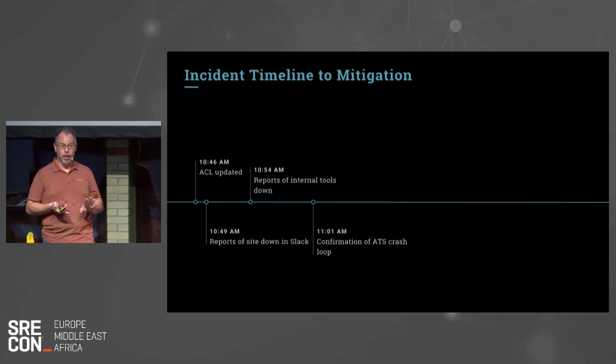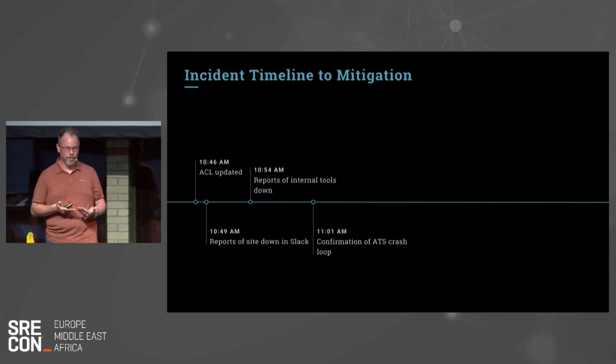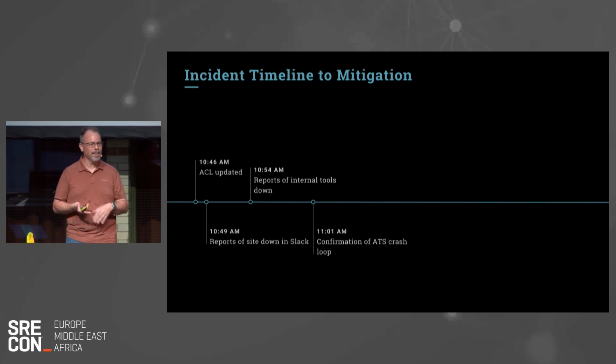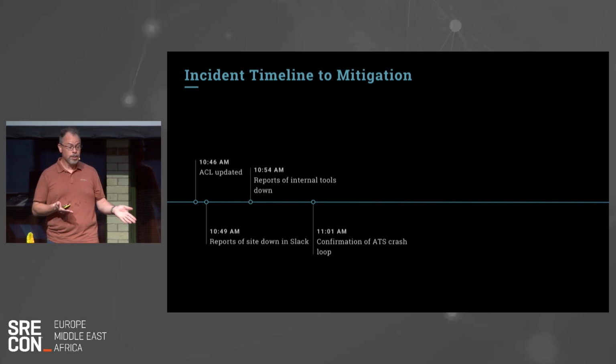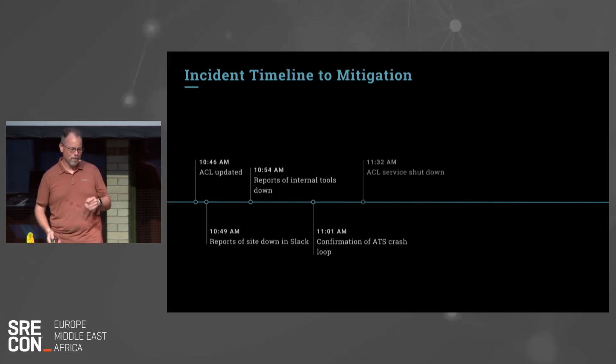It didn't take us that much longer, only 6 minutes longer, to realize that we had a crash loop going on in the Apache Traffic Server tier. At the same time, the folks responsible for the anti-abuse application identified that there was a recent change to the anti-abuse list and that needed to be changed. This is all pretty good so far. We're only 15 minutes into the incident and we already know what's wrong. We have the right people in the room. This should be a no-brainer, right? This should be an easy fix at this point.